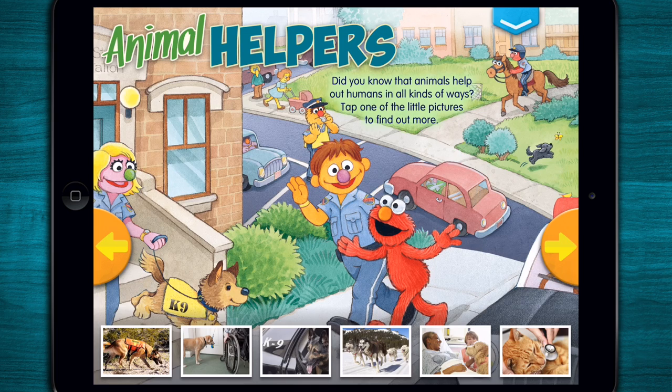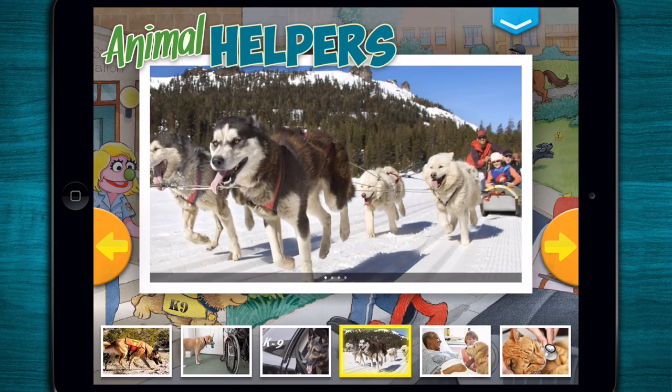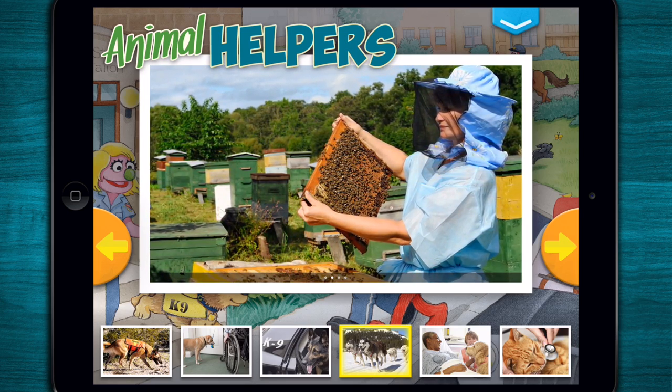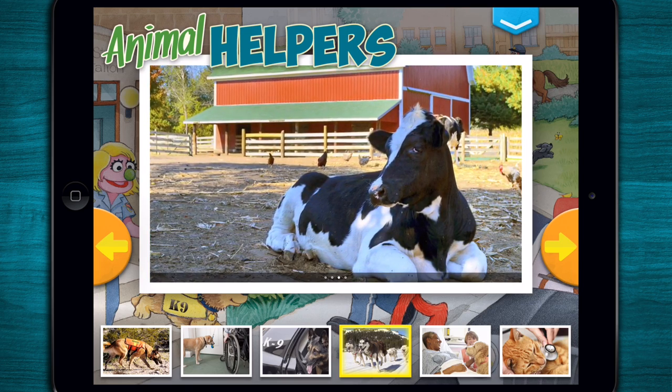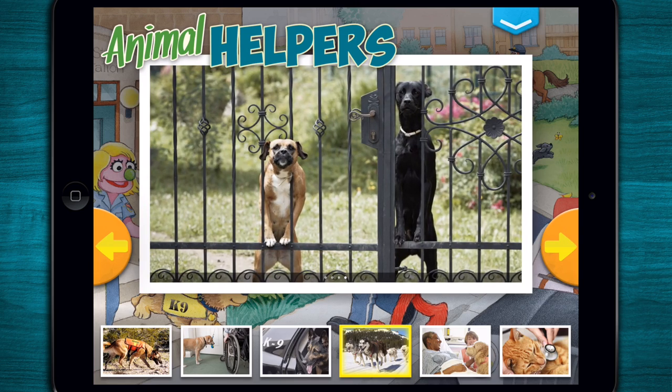Animal helpers. Did you know that animals help out humans in all kinds of ways? Tap one of the little pictures to find out more. Worker bees. Lots of animals work hard for us humans. Farm animals like horses, cows, and chickens, sled dogs, and even, yep, even bees. They make honey. Mmm, so tasty.